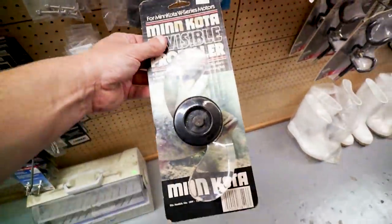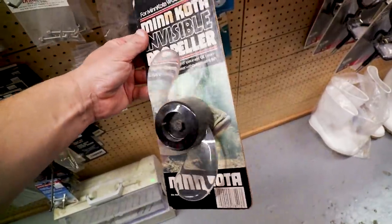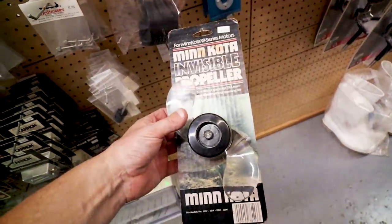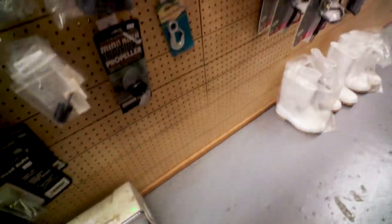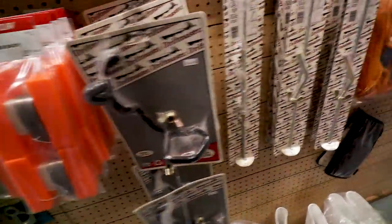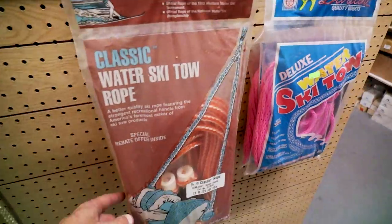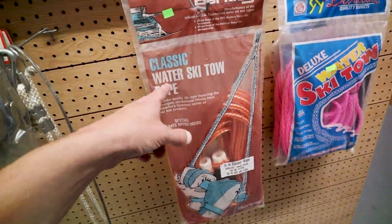What is this? Minn Kota Invisible Propeller. Oh man, for $9.99. Look at the bass on that cover. That's awesome. Wow. Classic marker floats. Ski rope. Wait, look at this. It's a classic water ski tow rope.